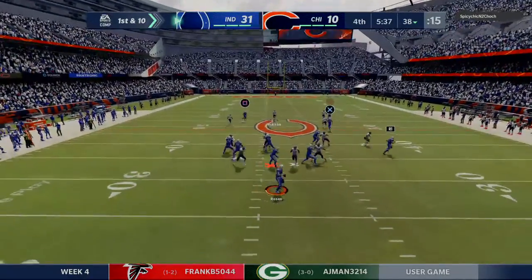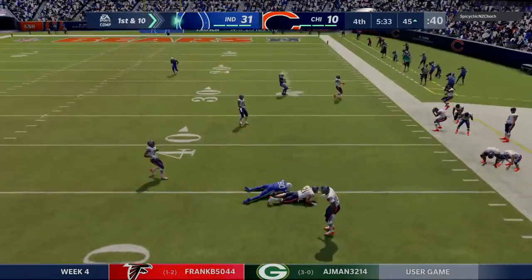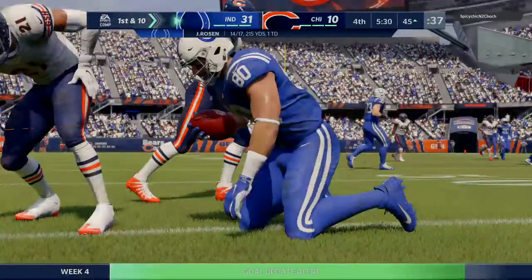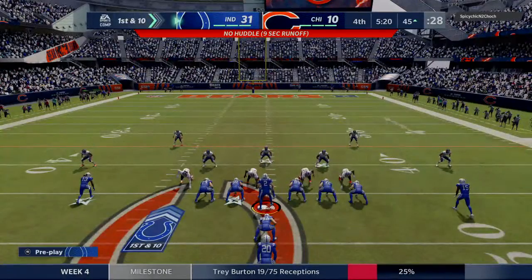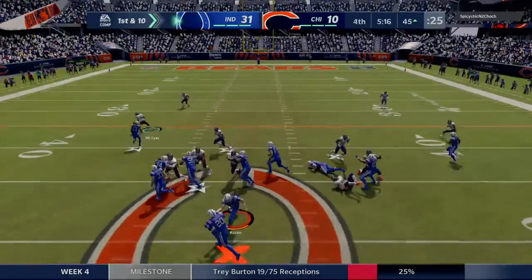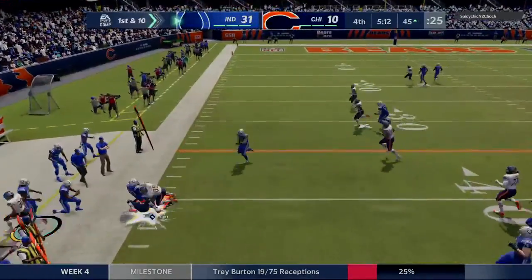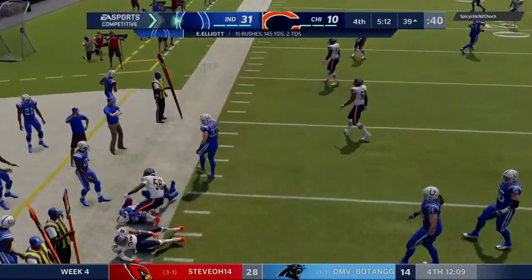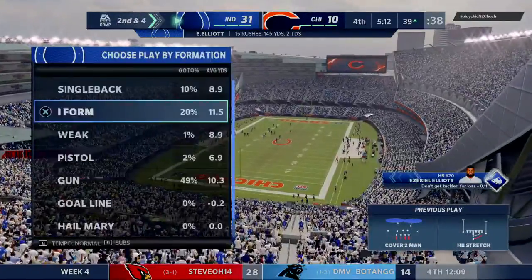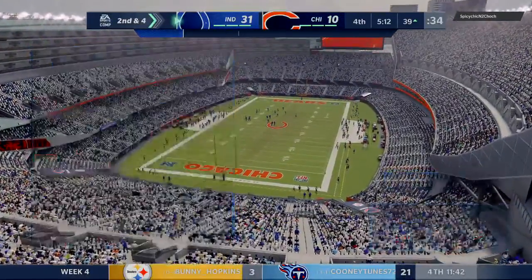And now it's Rosen looking. He's got Burton here. And he'll be taken down across the 50 at the 45 in enemy territory. A good gain again. That's now 31 yards combined on those last 2 plays. And he'll go out of bounds after taking it a little further down inside the 40. It's a 6-yard gain on the ground, and that'll make it 2nd and 4.